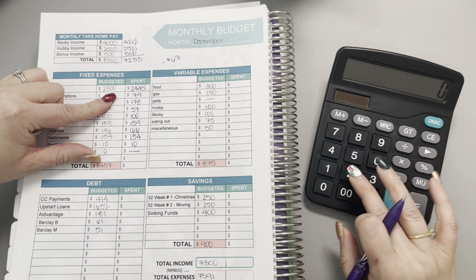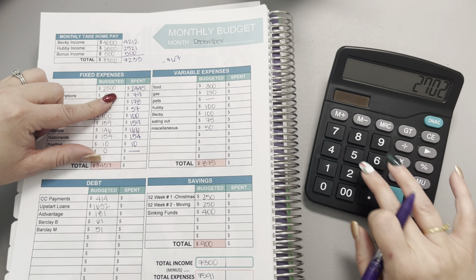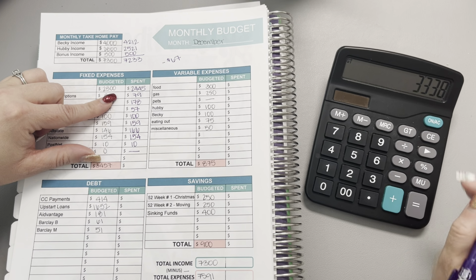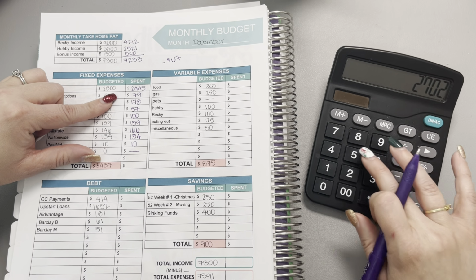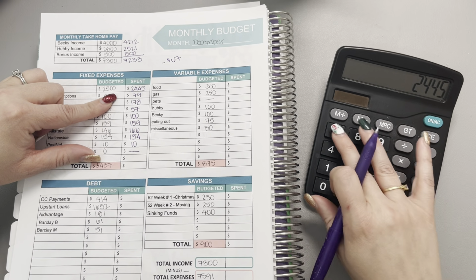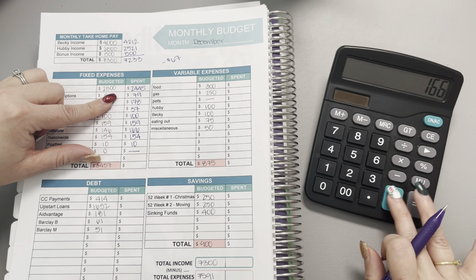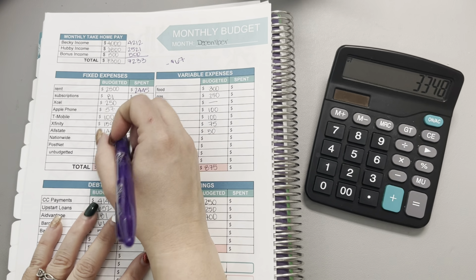Let's go ahead and add these values together. I'm trying to take this a little slower because I've noticed that when I do these, my math is a little off. Let me go ahead and recalculate that. I've got to hit all the buttons. 100, 159, 166, 154, and 10. And that gets us to a value of $3,348.